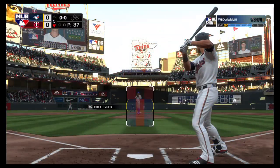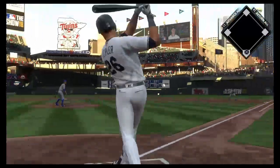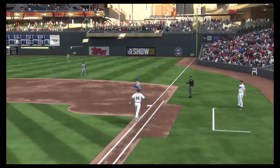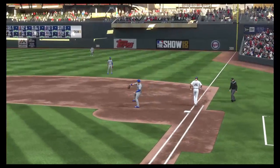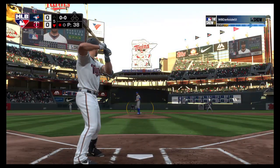In now, Max Kepler. He reached on a single in his first try. Right fielder, Max Kepler. Hit hard on the ground to the right. He'll get to this one deep in the hole. Throw in time at first. A nice play in short right for the first out. The batter, number 24, Logan Forsythe. First delivery to him on the way.